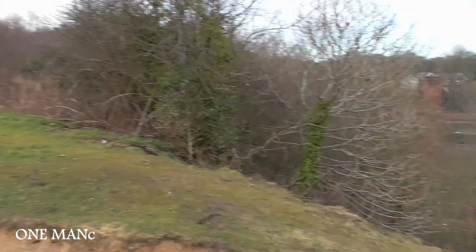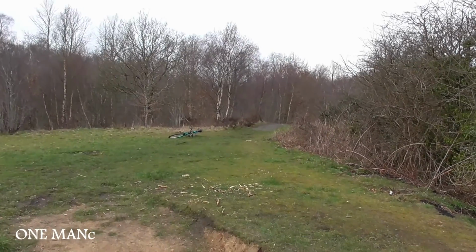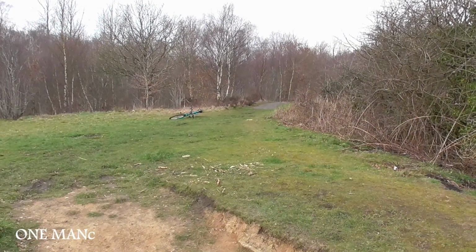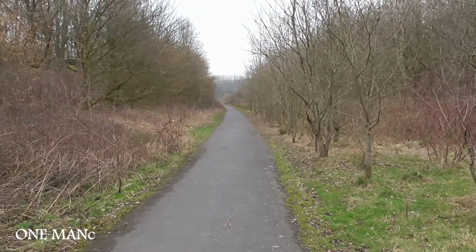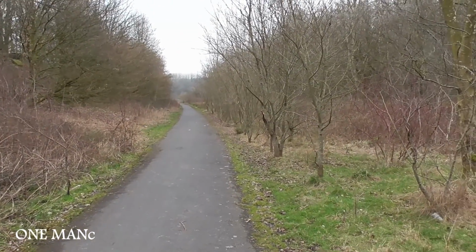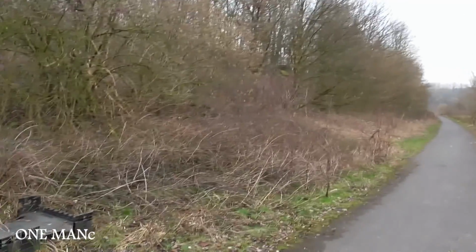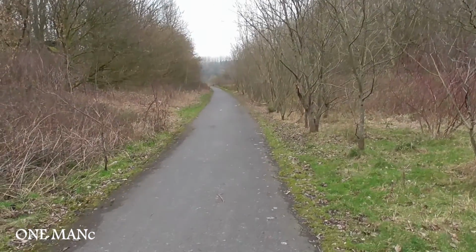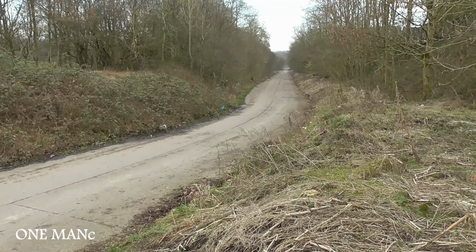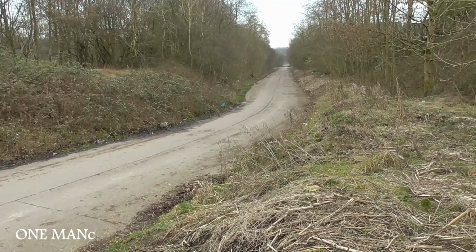And there is the route we're going. Oh no, it's become an official cycle path, so there's even less sight of bloody railways than there was centuries ago. Just tarmac hell. There she is, a cycle lane, pretty boring route, but nice easy ride.